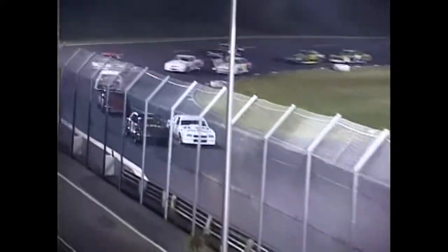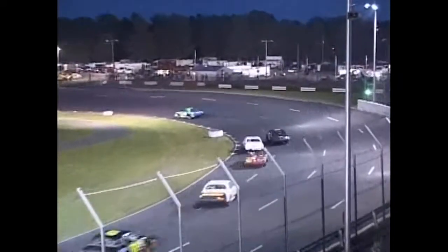Benoit to fifth. Sixth is Franklin. Seventh is Booten. Eighth is Dave Raptoy. Ninth is his brother Lance Raptoy. And Dave run side by side for position. Battle for second, Robert Gordon and Keith O'Neill.